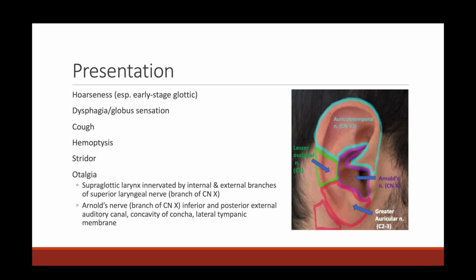So if you take a look at the diagram, that middle portion of the ear, including the external auditory canal, is innervated by Arnold's nerve, which is a branch of cranial nerve 10. And we also know that branches of cranial nerve 10 supply the supraglottic larynx. So that is the connection between Arnold's nerve, the external canal of the ear, and the otalgia that we see with laryngeal cancer.